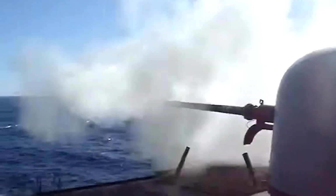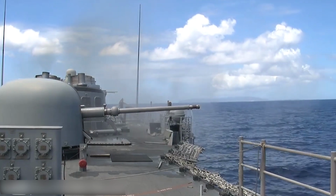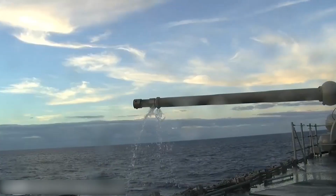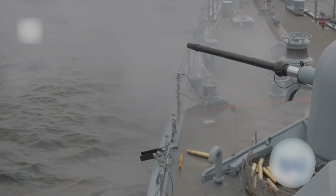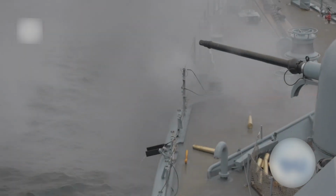The gun is equipped with a muzzle brake. As I mentioned earlier, the turret is made of reinforced fiberglass, which provides protective armor. The height of the turret is 2.19 meters. The barrel is cooled using seawater, while fresh water is used for cleaning. The water consumption for cooling is 70 liters per minute.